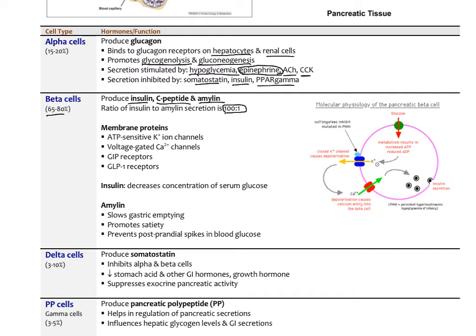Now the beta cells are interesting. They have several proteins and channels in their surface. They have an ATP-sensitive potassium channel. There's a voltage-gated calcium channel. There are receptors for GIP and GLP-1. These are called incretins, and incretins are released also by duodenal cells.